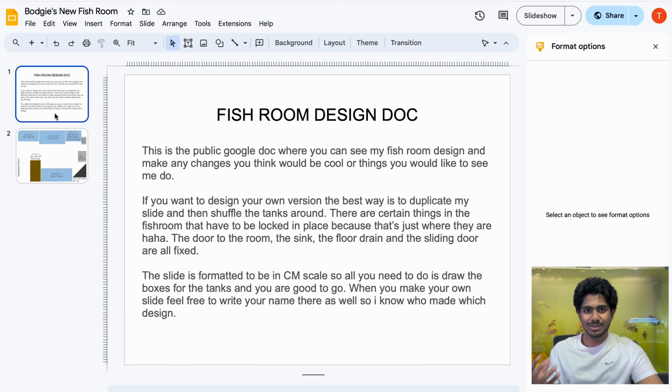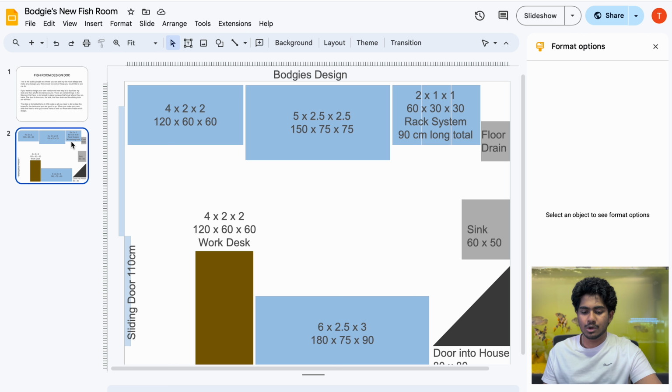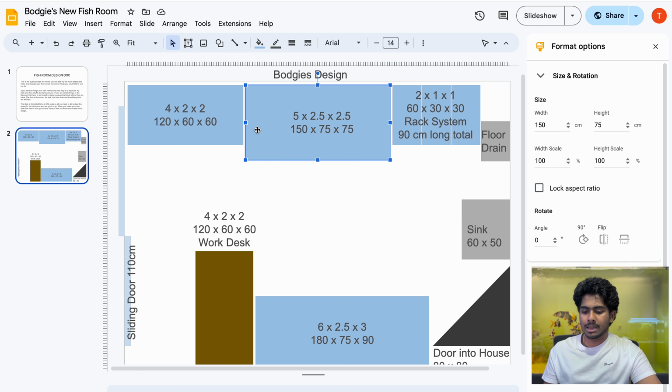Now, how to actually use this Google Doc I'll go into now. The slides are already formatted to be a 4 meter by 2.9 meter wide space. So that's basically the dimension of the room. 4 meters long, 2.9 meters wide. And everything is in centimeters. So when you make the aquariums, you can just make the square the size of the aquarium, in centimeter length. And I've also just included the feet conversion on some of the tanks that I've already put in place, I guess if you operate in feet for the Americans, but for the Australians, centimeters is what we've got.